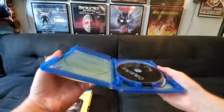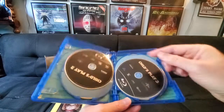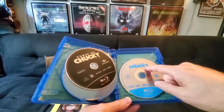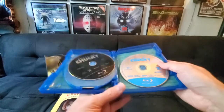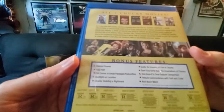And then you just have the movies, kind of similar to the Nightmare on Elm Street ones in that respect, where they just kind of throw the discs in here. But they all do have their own separate discs, which I think is weird. They're all black, and then you get to Cult of Chucky. I think this came out right when Cult of Chucky was coming out, so that's probably why it's like that. But some bonus features.